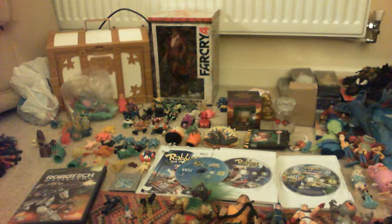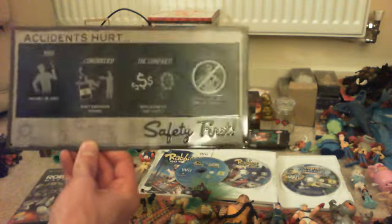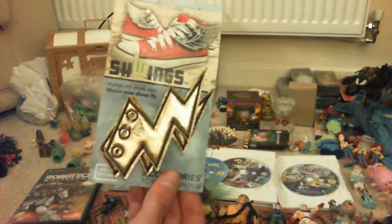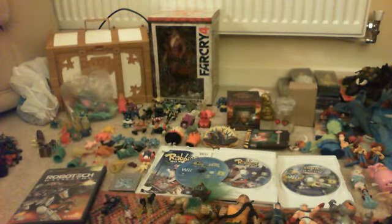Later on, I said to him I'd come back, and he was really close to the car where I was parked. So I didn't go back till the end. And at the end, I picked up some more stuff he had. He had this Portal safety first sign, which even though I haven't seen Portal, just looked really cool, and I'll probably stick up at work somewhere. This Walking Dead decal, these lightning bolt attachments to trainers, and this turtle Play-Doh stuff here.